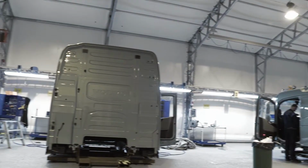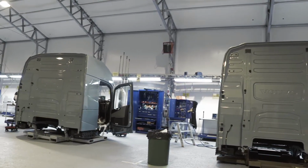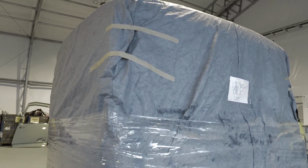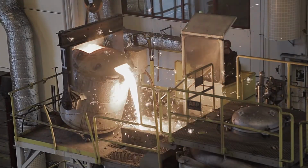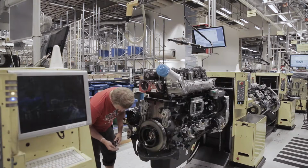All in all, it takes just over 5 days and 2,790 screws to transform sheet steel and high-tech electronics into a state-of-the-art machine weighing about 8,000 kilos. The all-new Volvo FH.